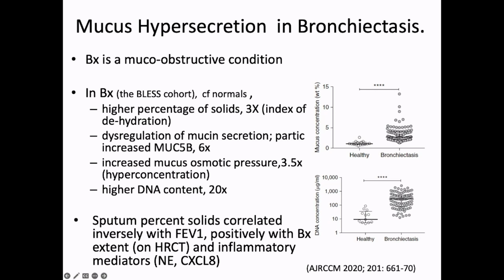We also know a lot more about the mucus in bronchiectasis, because you can think of bronchiectasis as a muco-obstructive condition. There's more solid in the mucus, which is an indication of dehydration. There's abnormality of mucin secretion, in particular an increase in MUC5B, and there's also increased mucus osmotic pressure, reflecting hyperconcentration, particularly the sol component of airway secretions. And as you would expect, there's a higher DNA content, predominantly arising from lysed neutrophils. And of course, DNA, because it's long and sticky, contributes to the abnormal physical properties of the mucus.